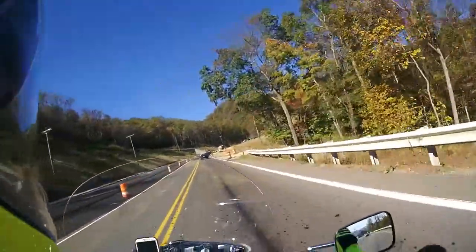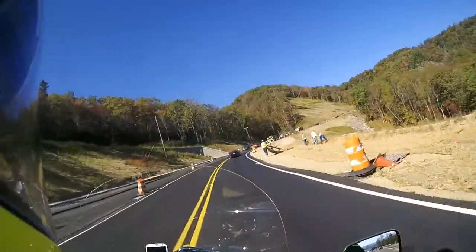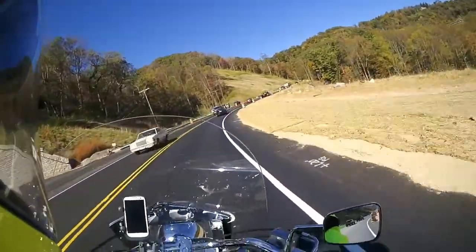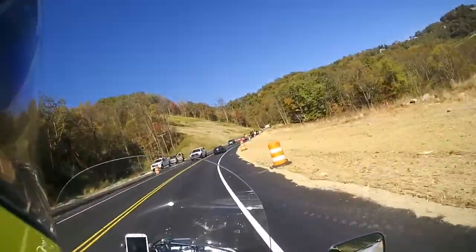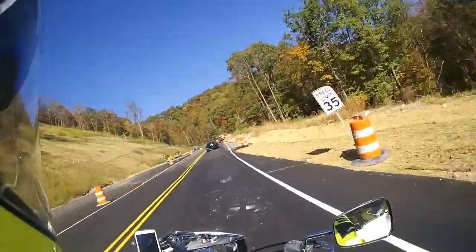Alright, we're going up the mountain now, almost to the top. A lot of construction going on. They're trying to widen this. This is a main road up here towards Boone, where Appalachian State University is. So the two lanes getting up here just isn't cutting it anymore.